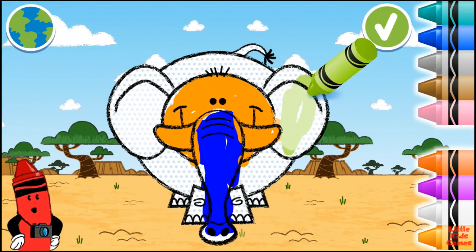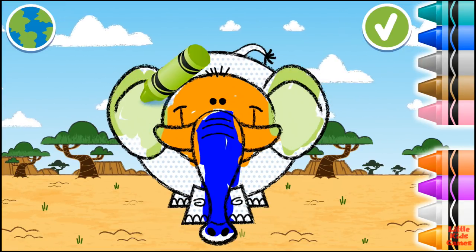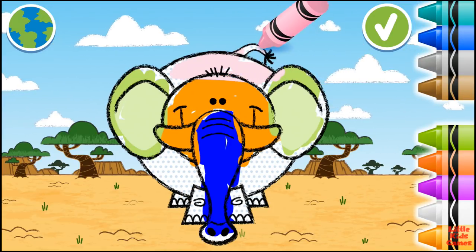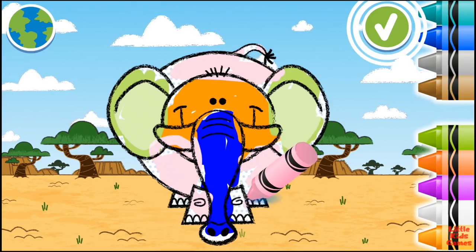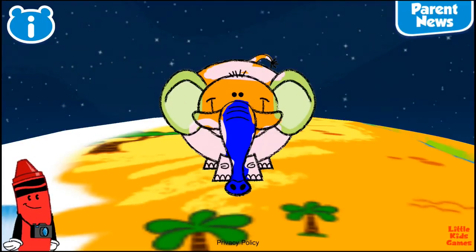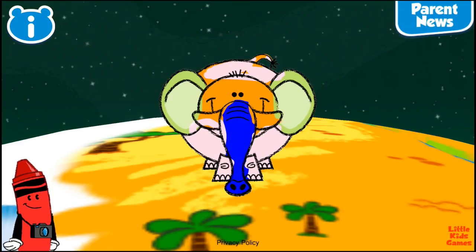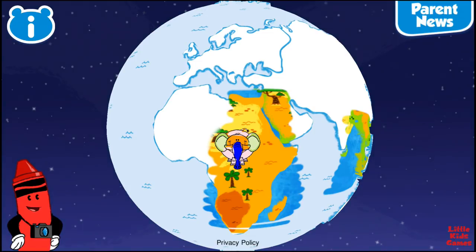When you're finished coloring, press the green button. A game, you'll make the world more colorful. Try to color the whole globe.